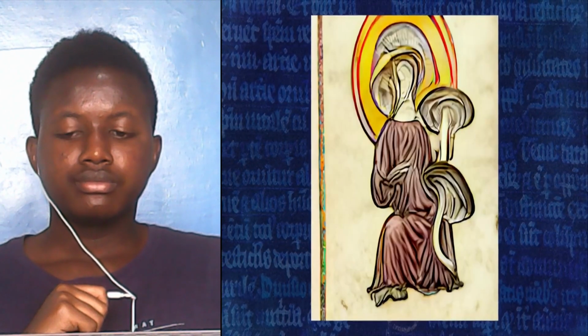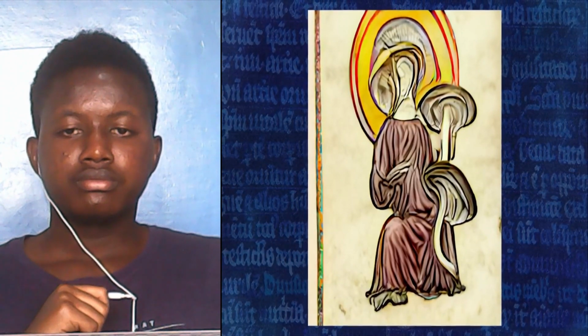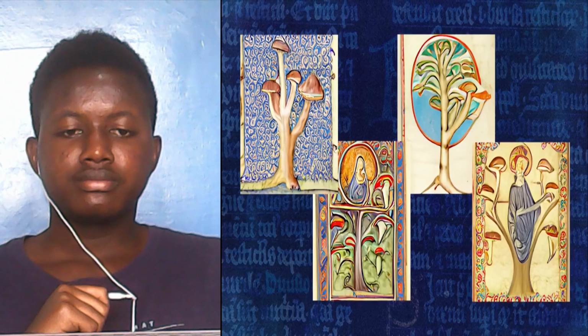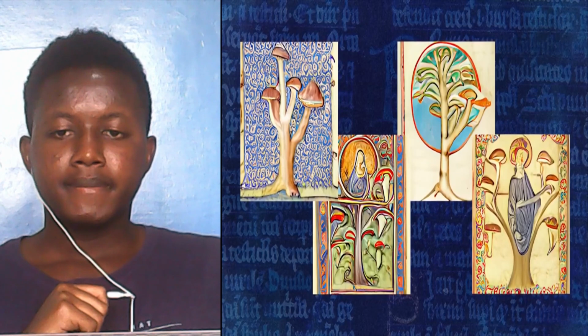My favourite image the AI came up with is this, a holy mushroom person. Saint Fungus, I'll call him. Admittedly, I had a bit too much fun making these. My very own gallery of strange Christian art.